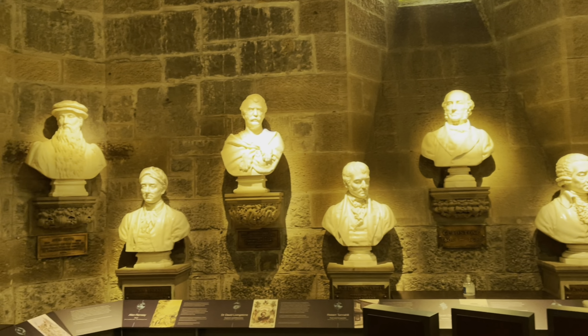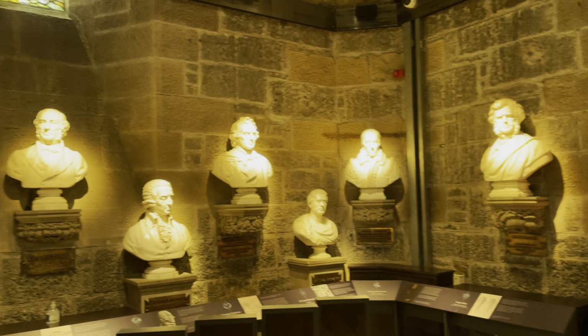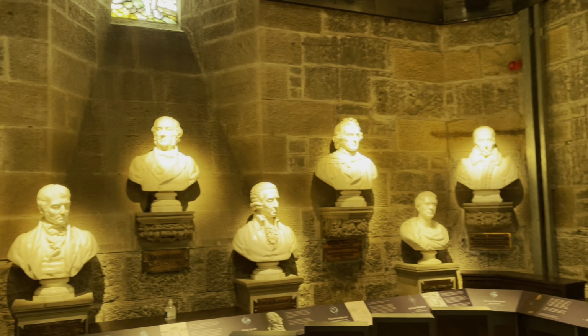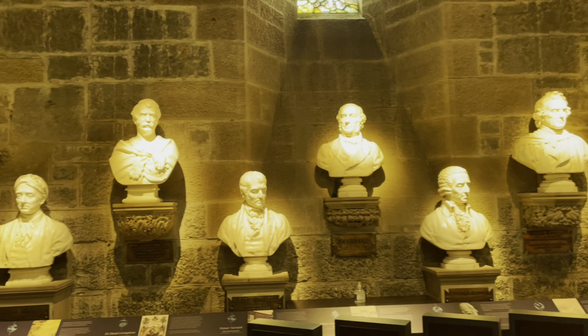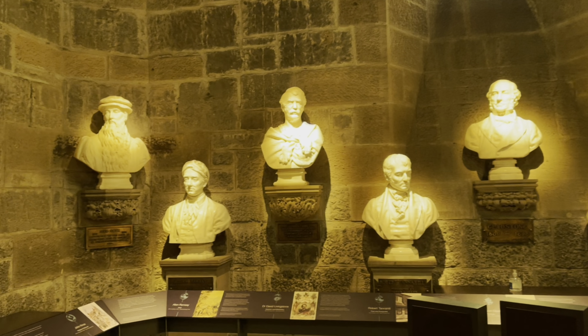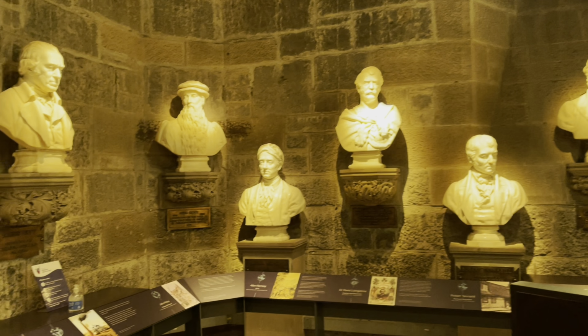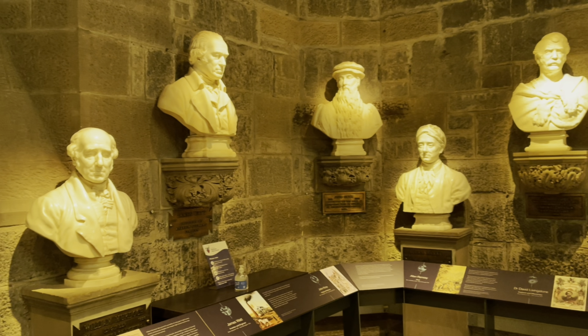There are a total of 18 busts in the Hall of Heroes, with additional displays sharing the story of 12 heroines who each have achieved greatness, often in the face of adversity. Busts were donated at different times, sometimes by subscription and at other times by a single donor.